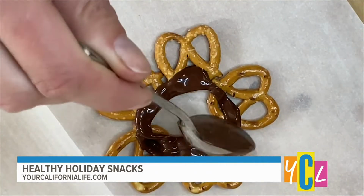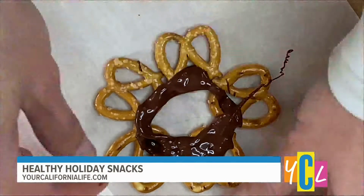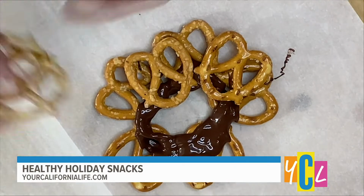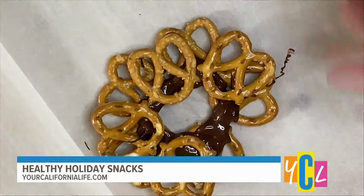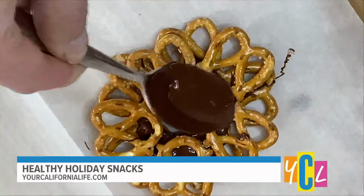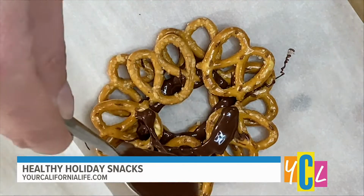So here we've taken our pretzels and we've put them in a nice little wreath formation, and then you're going to pour melted chocolate on top of them. From there, you're going to top them with different sprinkles, and then you're going to do another layer, pop them in the freezer for just about 5 to 10 minutes, and then you get these awesome looking wreaths.